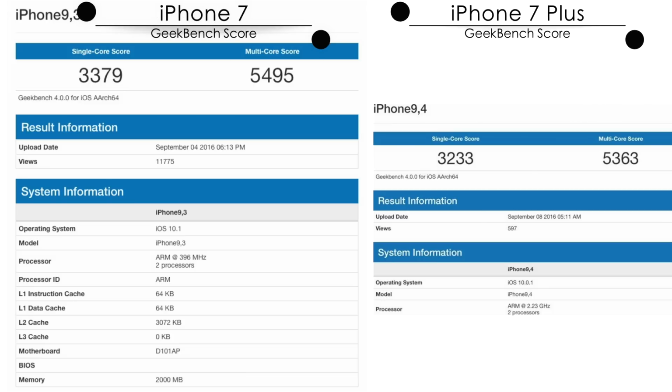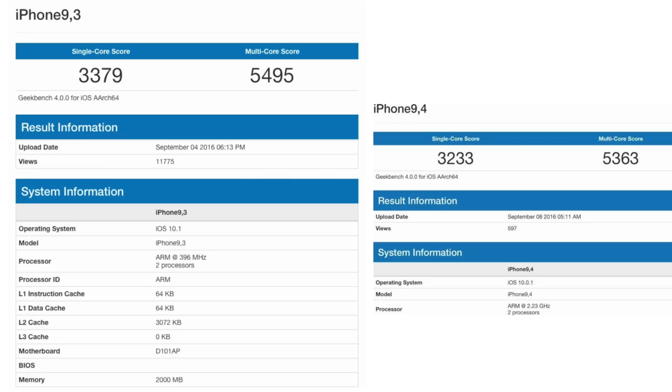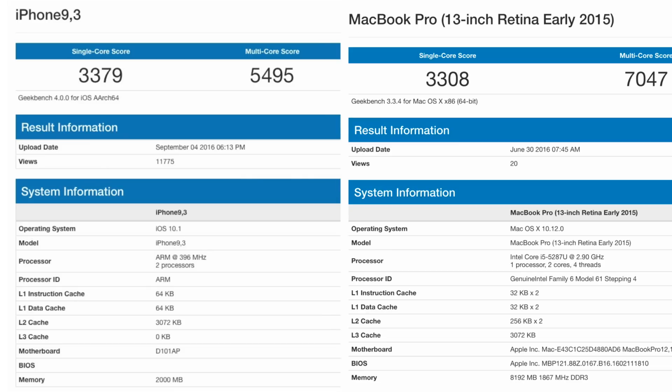So these are the Geekbench scores, and yeah, it's even more powerful than I expected. It's much more powerful than even the Apple A9X CPU inside the 12.9 inches iPad Pro. And yes, those single core scores are even higher than the last generation 13-inch MacBook Pro, and all this inside a phone. That's incredible.